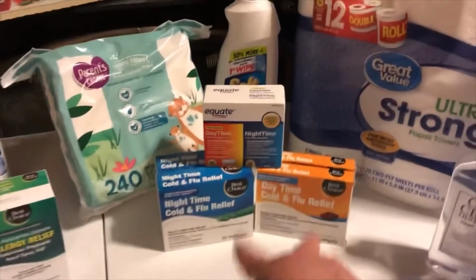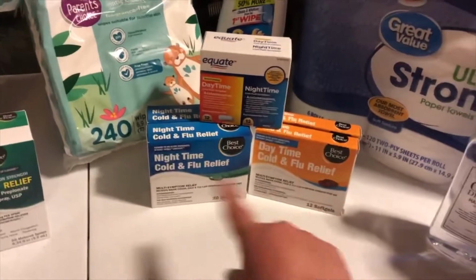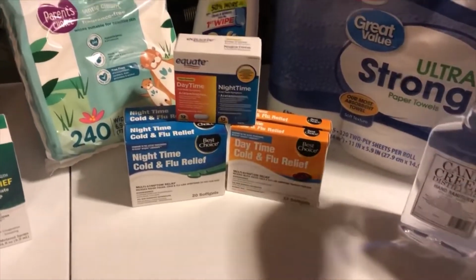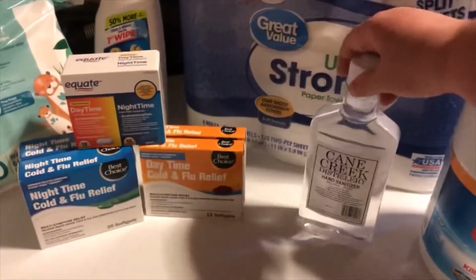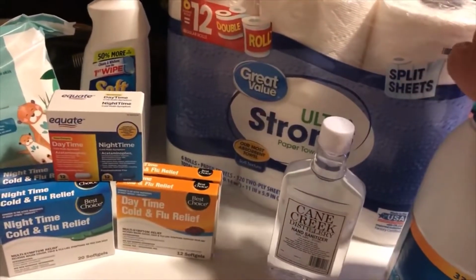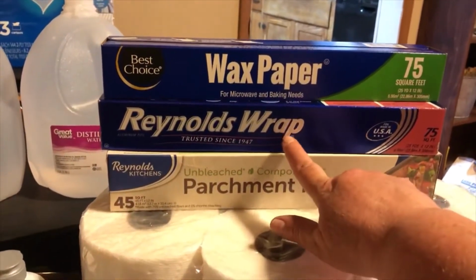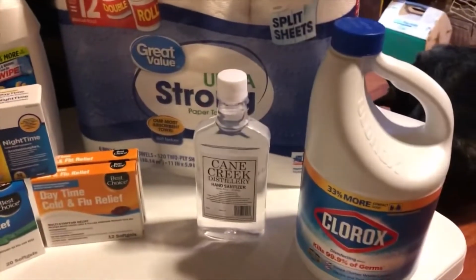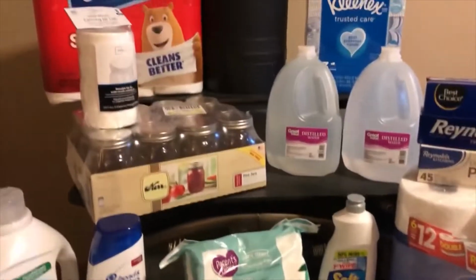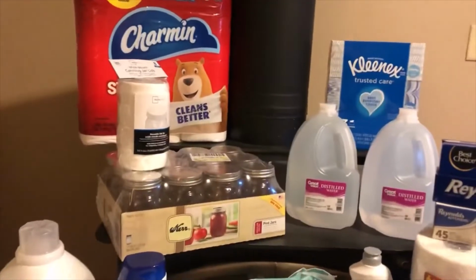Of course, daytime and nighttime cold relief. Got this at Walmart. They were out of just the individuals, so I picked those up at the local grocery store. And then have some hand sanitizer. Sorry, the lighting's awful in here. We've got paper towels, parchment paper, Reynolds Wrap aluminum foil, and wax paper, and then bleach. And so that is it on my non-food items. I think I said Kleenex, but if not, it's back there. So that's my non-food items.